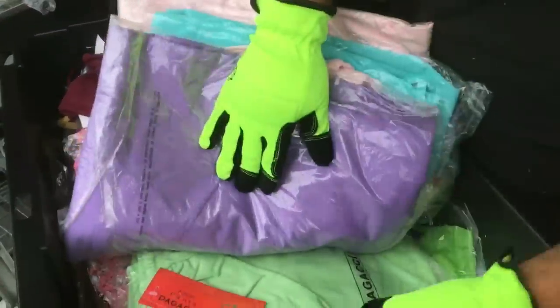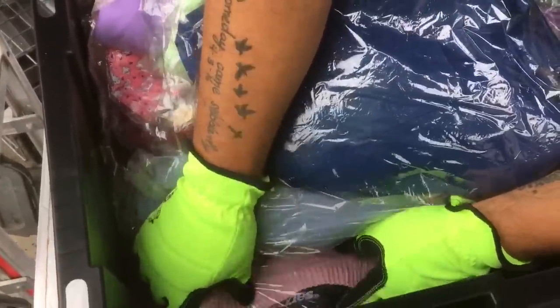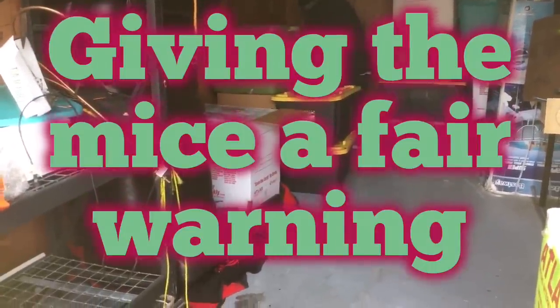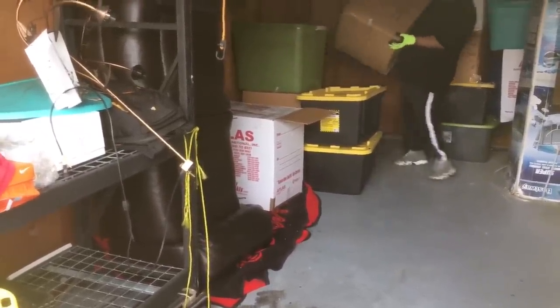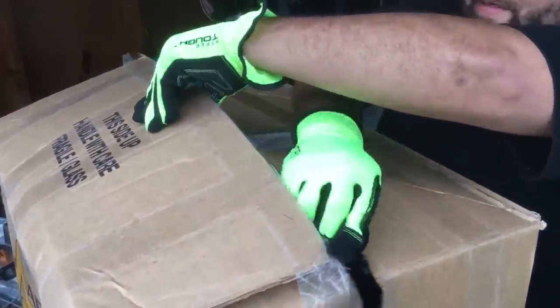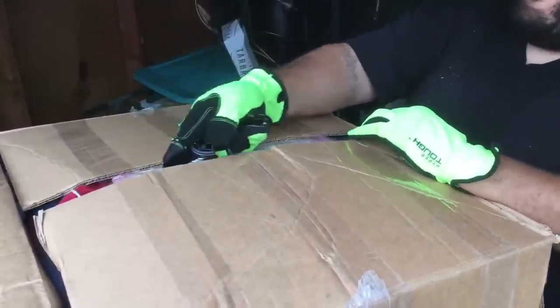Scrubs. Stop being a scrub. Scrubs. Dickies. Oh, if these are all Dickies, that's good. If you're in there, mice, run. Now. Get out of here. No room in the truck for you. This is gonna be a whole box of scrubs that cost $79.99 recently.